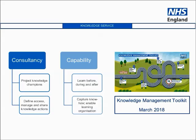diagram. But what we're going to do in March is repackage those tools into a new knowledge management toolkit, and we're going to use, as you may guess from the diagram here, an analogy of a car journey. So we expect to be able to publish that in March. So look out for the Engage article and the Yammer notices, or just come onto the Knowledge Hub. And of course, in the meantime, you're more than welcome to come onto the internal hub and explore the content and know-how that we've looked at through the course of this webinar.